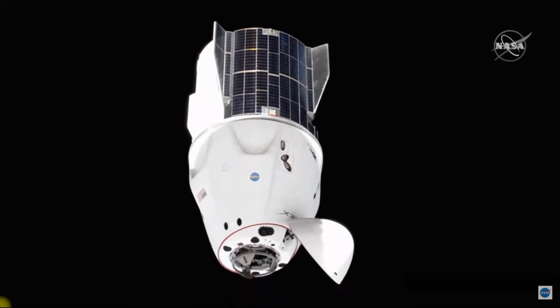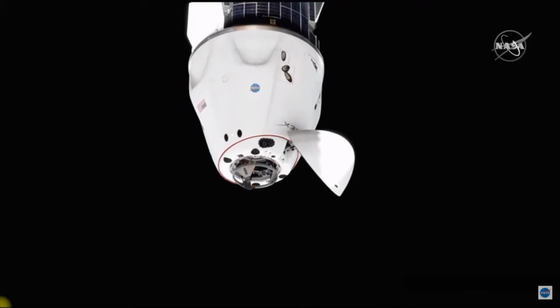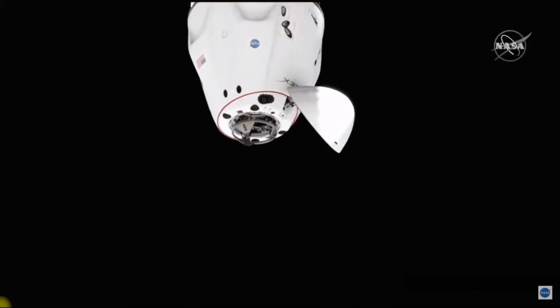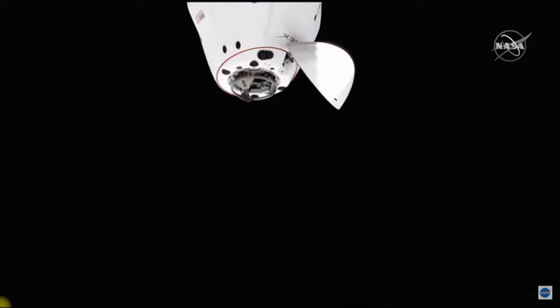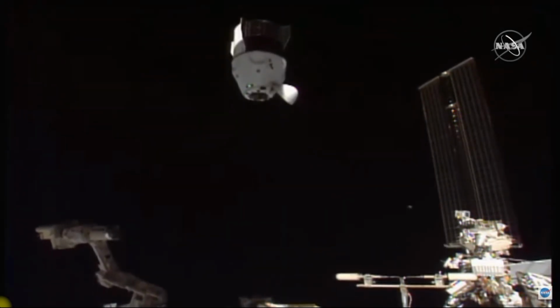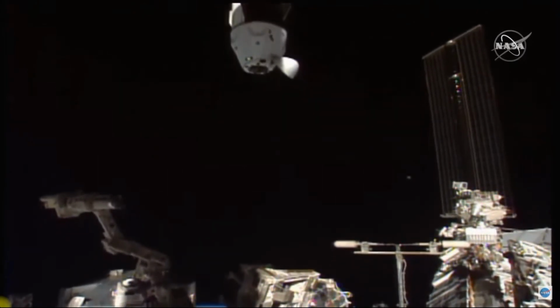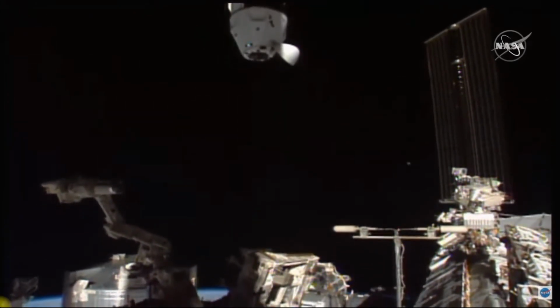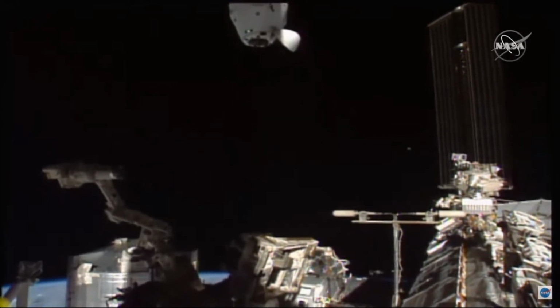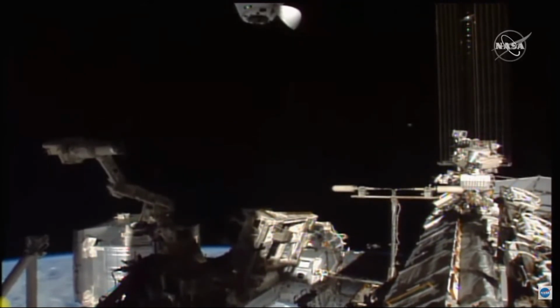Some of the calls you heard during this approach, we of course have Mark Vande Hei inside the International Space Station monitoring the approach. Of course, with the four crew members of the Dragon itself inside watching the sequences here. The big loop you're hearing is a communications channel of the space-to-ground communications as well as Dragon-to-ground. So all the communications you're hearing is being heard by the ground teams here in Mission Control Houston as well as Mission Control in Hawthorne, and of course the crew inside Dragon as well as inside the International Space Station.